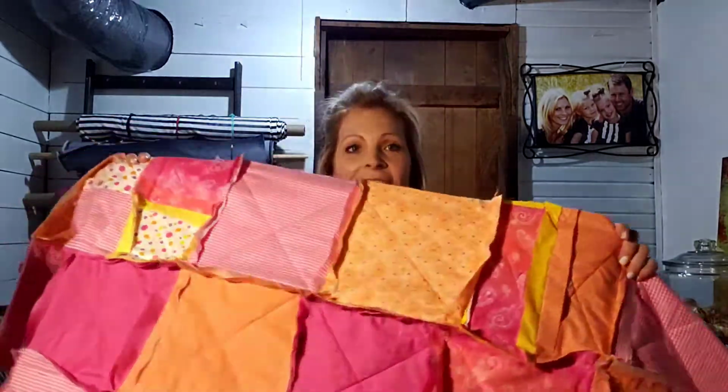And I didn't get too worked up over trying to match up all the seams, just because I think it's kind of a lost cause, because I know my cutting wasn't exact back then. And we're just going to use it as a throw blanket in our family theater area that we have downstairs. So yeah, it's kind of fun.